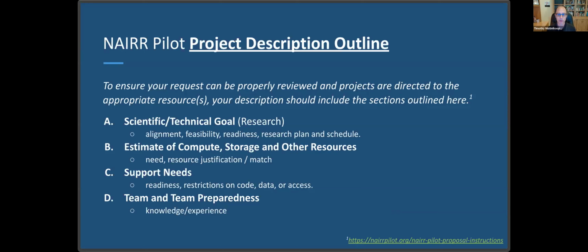Part B covers the compute, storage, and other resource estimates and justification, which we'll cover in detail later, and these must align with the scientific and technical goals. Part C details any support needs, and restrictions on code, data, or access should be noted here. And finally, Part D covers the team and team preparedness. Among other things, this is where you cover the team's experience with similar systems and scales. If others are going to be doing important work, their role and backgrounds need to be covered in this section. One thing is worth repeating: read and follow the instructions.